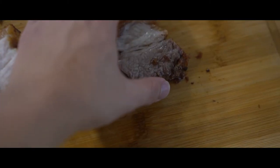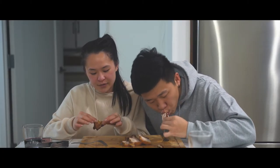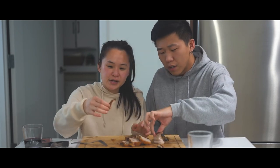This one's so much juicier, too. Yeah, and the meat is juicier, but it's also so juicy. Mm. You know, it would be nice to have a side-by-side comparison, but yeah, this is a lot of oil.